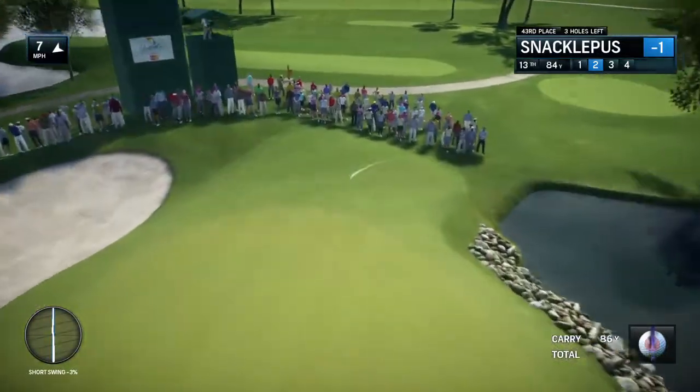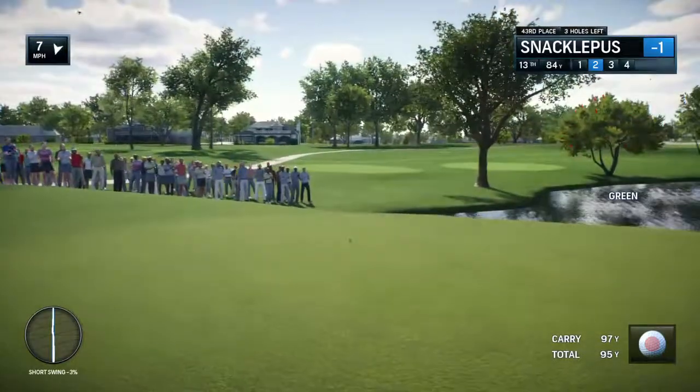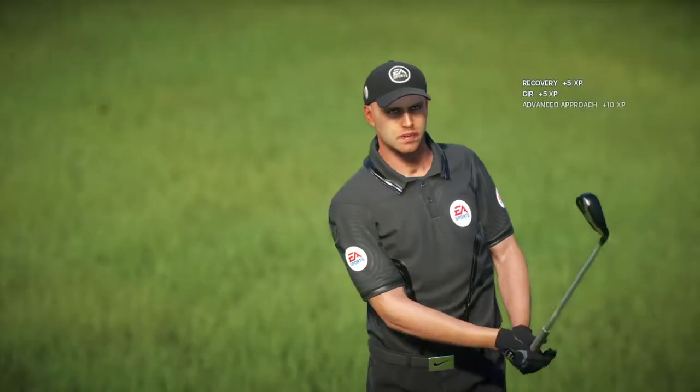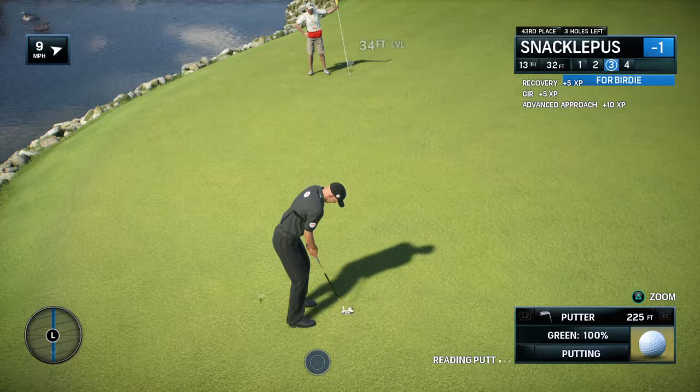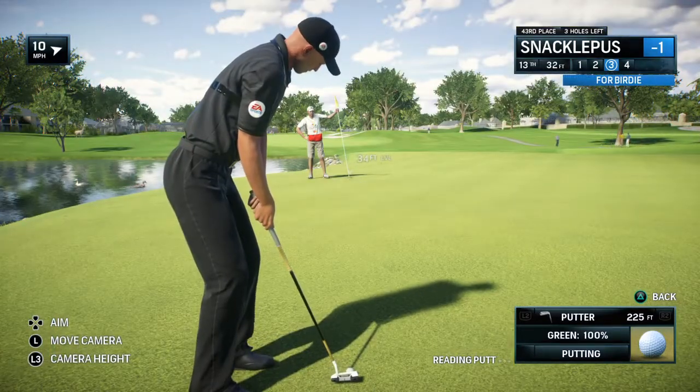Well, Frank, obviously way too much club there. You've got to think something like that, or at least misread the wind. This is never going to sit down. Just averted danger right there. So close. Why does he have all the luck?